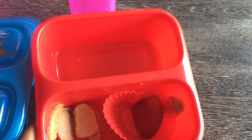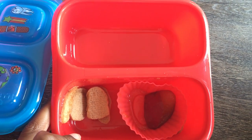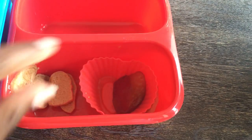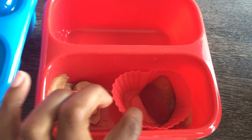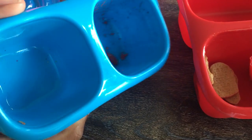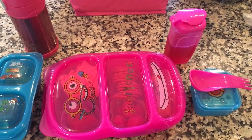Looks pretty good. Did you eat both of your grilled cheese or did you throw them away? Ate both grilled cheese. Good job. Looks like she ate most of the fruit. A little bit. Oh no, that's a cookie hiding. Did you eat the dried peaches? Oh no, wait. You had just the fruit in there, didn't you? You ate them from here though, right? It looks like you did. Strawberries and peaches, and then what was in here? Goldfish? Yeah. Awesome.